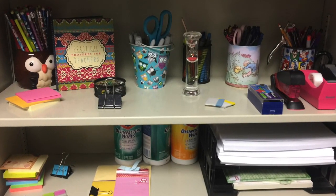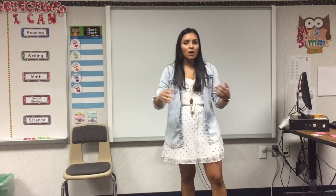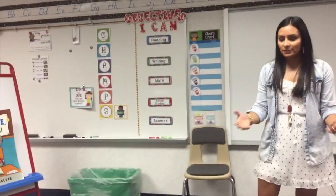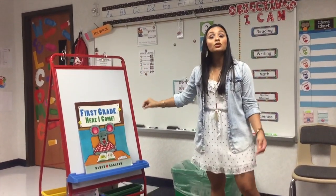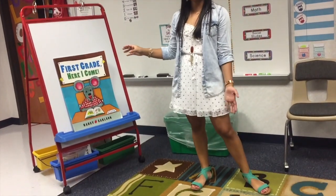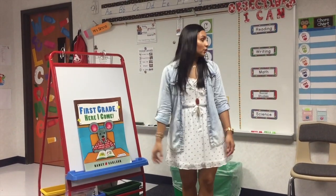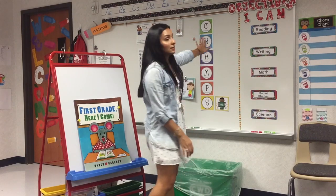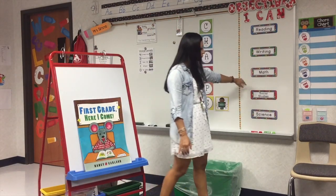back here. This part here is my rug, and this is where most of the teaching takes place. Most of the things that we do whole group, this is where it will take place. This is my easel where we sometimes create our own anchor charts, the anchor charts that are not printed out. And I do that on here because it's easier. This is just my regular whiteboard where I keep my objectives.